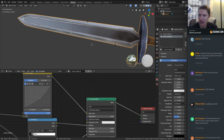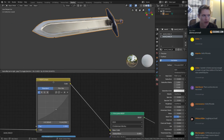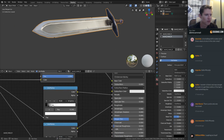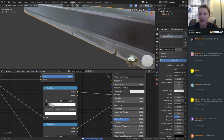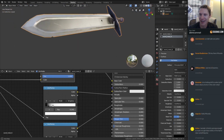Likewise, is there anything I would need to change about this metallic color ramp? Sorry, I was reading something about my soul and selling it for skills or something. I think that looks good, actually.